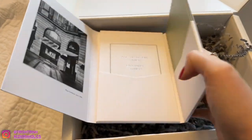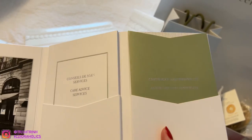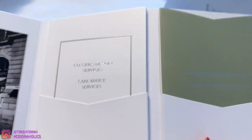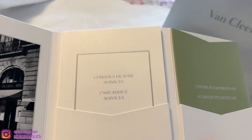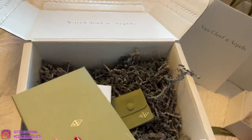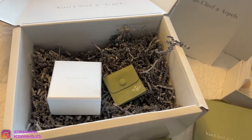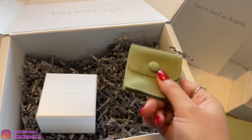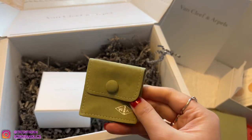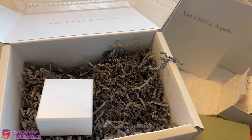Picture, and so it says the certificate of authenticity, and then care, advice, and services for your jewelry. So yeah, my jewelry of course is 100% real, got it from the boutique. And also I have the travel pouch. When I go traveling, I put my jewelry in this pouch and it's so pretty. I love this green color and it's super soft as well.